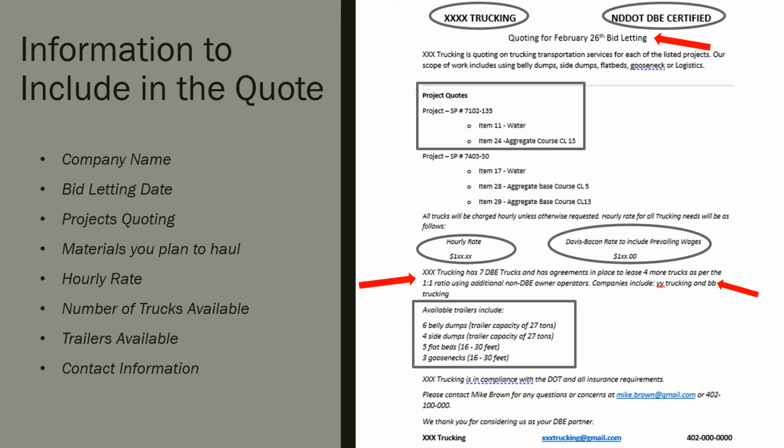You should include the specific trailers that you have available. Note that different material or project plans might require different trailers, such as side dumps versus belly dumps. Finally, include your contact information so the prime contractor can reach out to you with any questions. If you use your cell phone number, please make sure that your voicemail box is set up and not full so that a contractor can leave a message if you are unavailable.